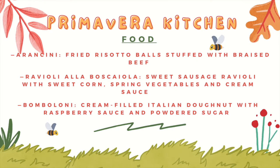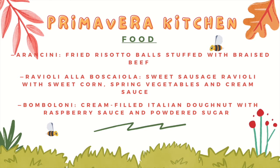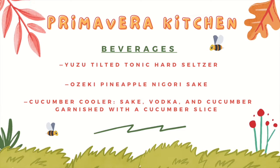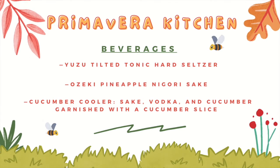So this wasn't anything new that I had to try. They do have some risotto balls stuffed with beef, some ravioli stuffed with sweet sausage, and cream-filled Italian donuts, which all sound good, but I'm going to have to make my way to Japan. I have to skip over Italy. So we might be skipping it, but for entirely different reasons.